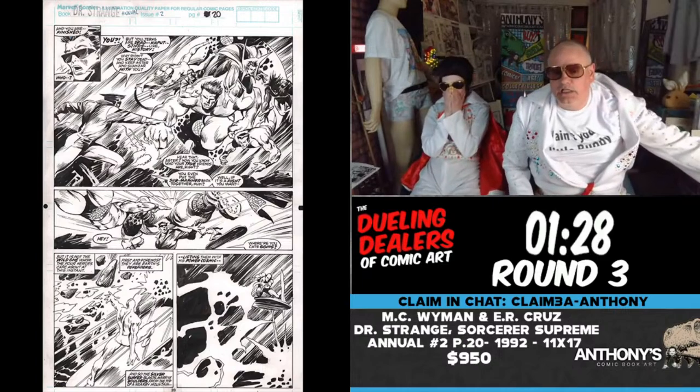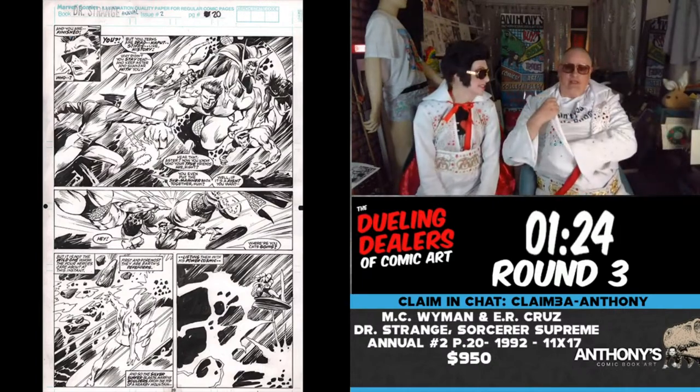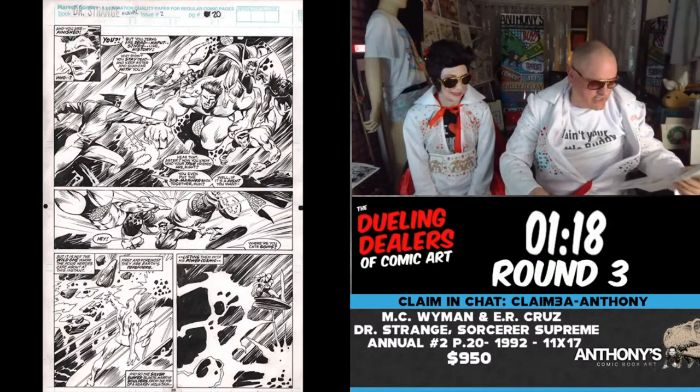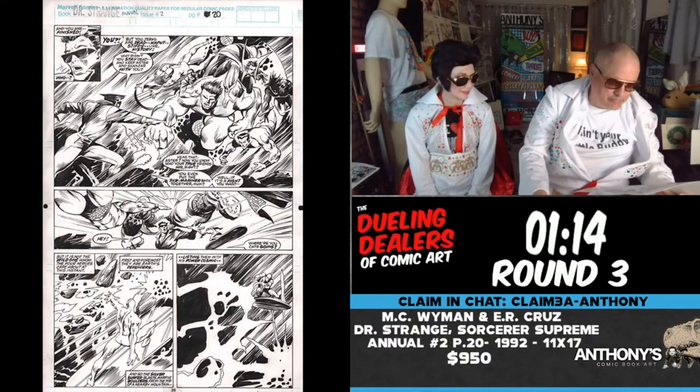I'll sell the M.C. Wyman, Dr. Strange, annual number 3. No, it's from 1992, ladies and gentlemen, on 11x17 board, priced at $950. This is really cool. It's got Defenders on it. It's got a lot of Silver Surfer action. Silver Surfer's in every panel.